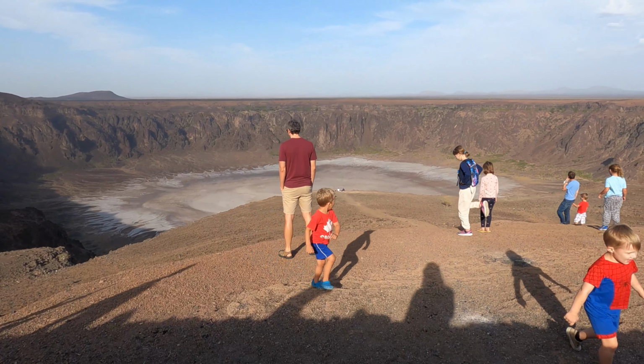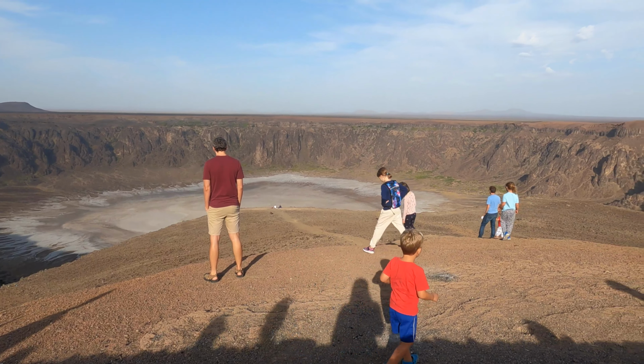Welcome to the lava fields near Al-Wabah Crater. This is a great place to come for a quick weekend getaway from KAUST. It's about 4 hours from where we live, or about the same from Jeddah. And it's a great little escape to be able to come up to where the weather's a little bit nicer and to get to explore some really cool scenery.